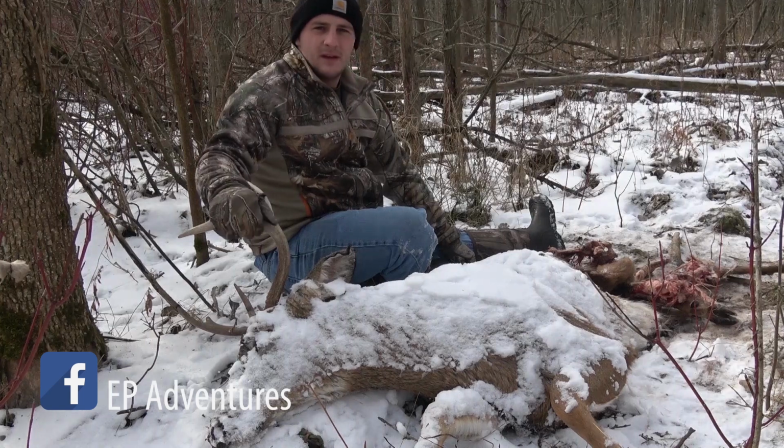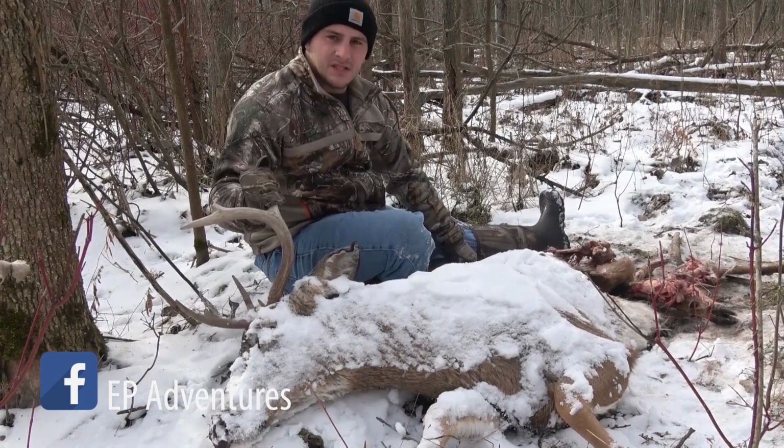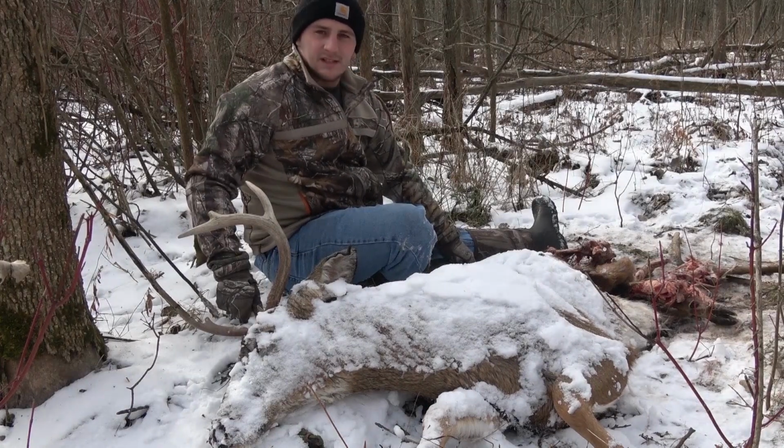So it's just something that we as hunters got to live with, and it's kind of disappointing and unfortunate, but it is what it is. We did recover him. He's a little stiff. As you can see, he's a real nice buck. But, I mean, it just is what it is.